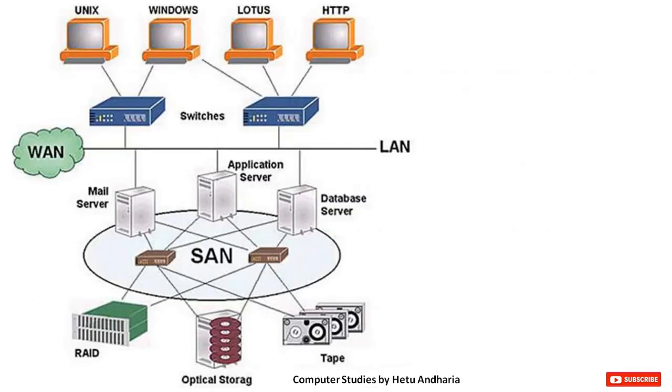Here you can see the model of storage area network, SAN. See, this is the mail server application. We start from here. These are the different operating systems used in different computers. Then switches are there. Then WAN or LAN is there. Then application server, and it is connected this way. You can see a diamond type of pattern with the RAID storage options and tapes, anything, not all of them.